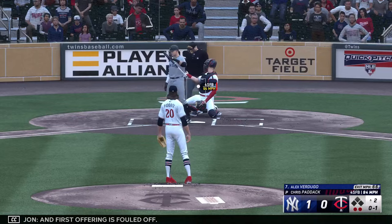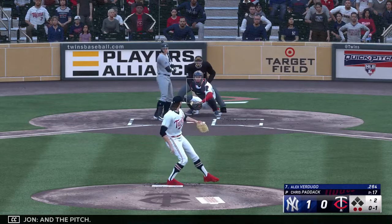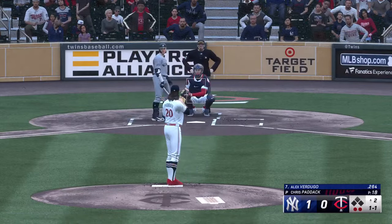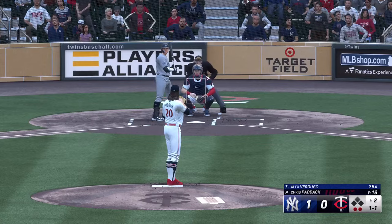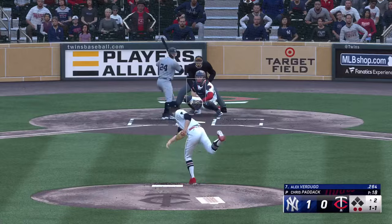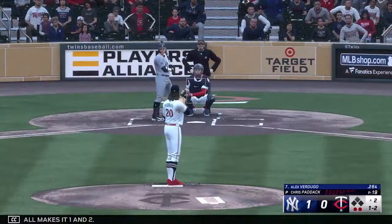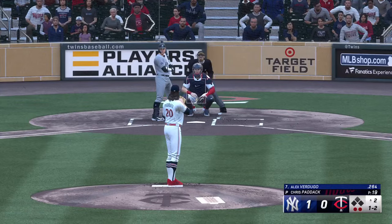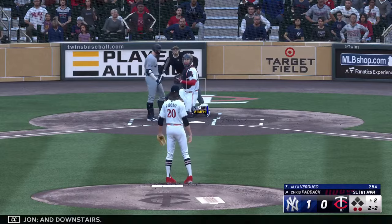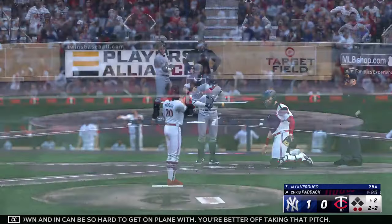And first offering is fouled off. And a pitch. That's the ball down. So a foul ball makes it 1-2. And downstairs. Good slider down and in can be so hard to get on plane with. You're better off taking that pitch.